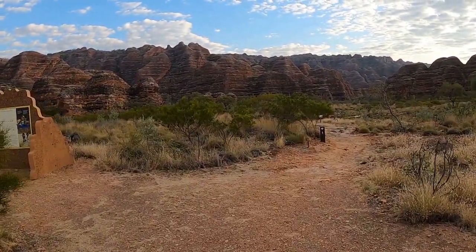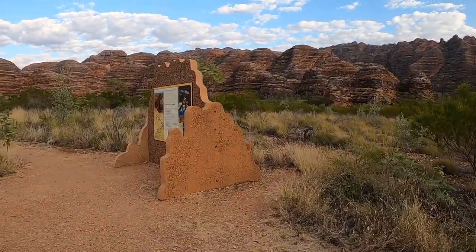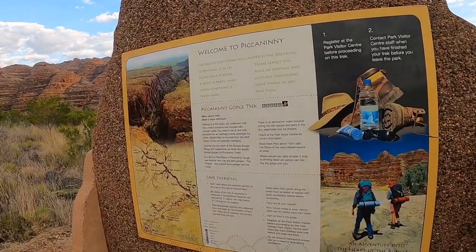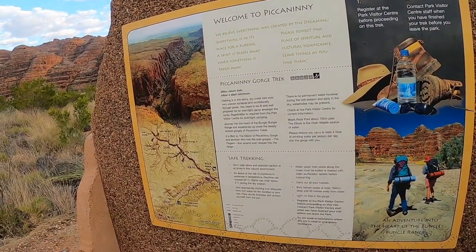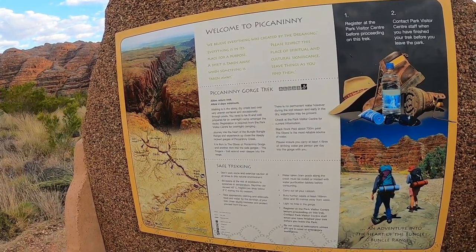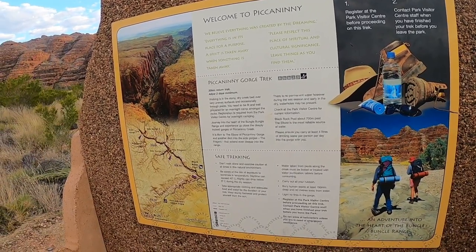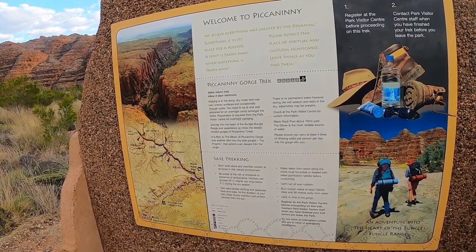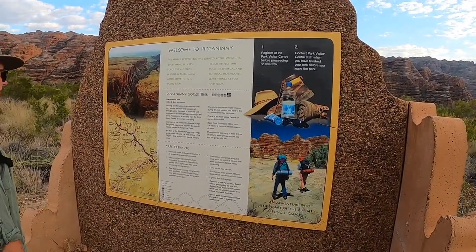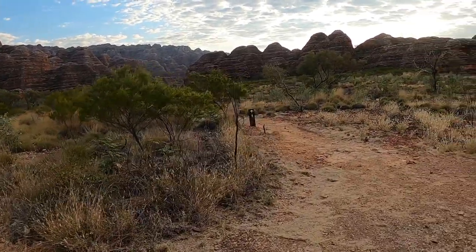It really is actually quite spectacular, isn't it? These must be the longer ones, the 30-kilometre return, allow 2 days. Imagine that, 2 days. Wow. And then you've got to return, so it must be 15 k's, and then you've got to walk it again. Maybe one day we'll come back and do that. Oh, I can hear a helicopter in the distance somewhere.